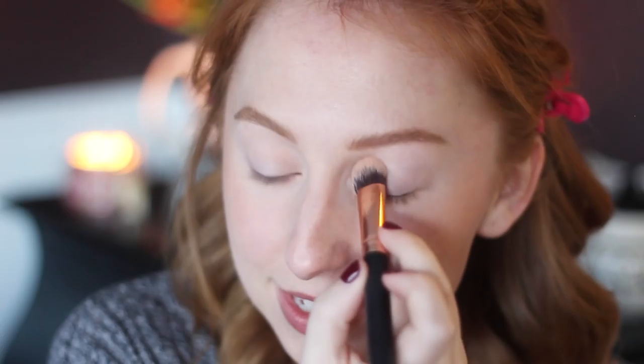I grabbed a really large eyeshadow brush. This is the Mr. Handyman from MOTD, and I have the pink shade, which is kind of my exact skin color, just a little bit pinker, peachier, and I'm going to press this all over from my lash line all the way up underneath my brow.